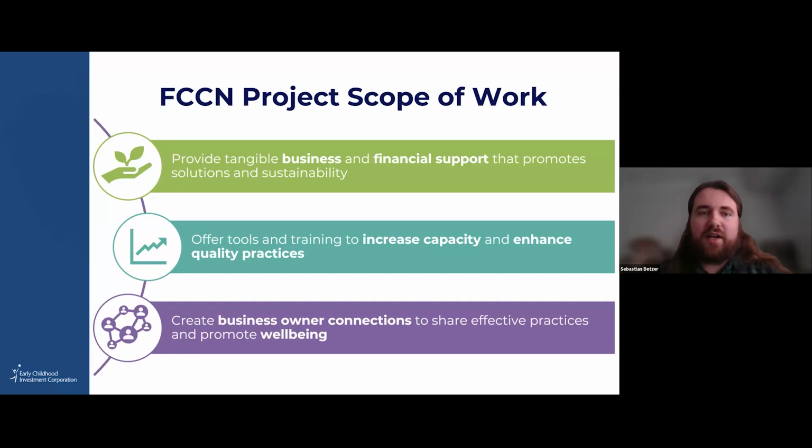And this works because home-based providers know their own context, their own community, and their own challenges. By bringing together providers who are typically isolated, it's a really valuable and powerful way to successfully overcome a lot of the barriers faced by this community and help them grow and strengthen.